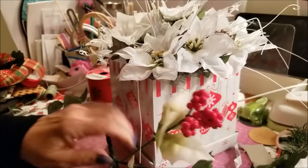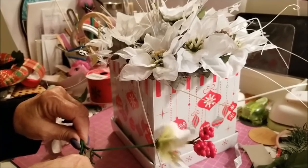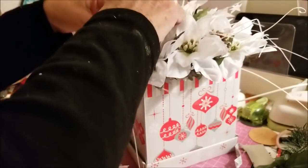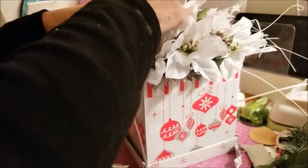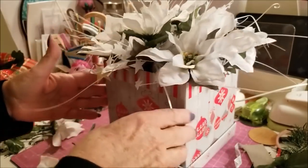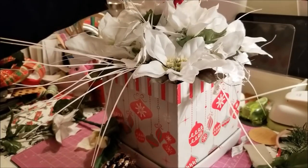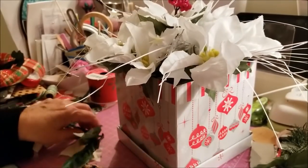And again, snipping off the flowers. And here's a little bit of red here would be nice. Alrighty, and then just adding a little height to it. Now in adding the height, I've got to make sure I hit there. There we go. Now if I wanted to, I could add a little red in here with that, just to add a little color. I could add the pine cone.